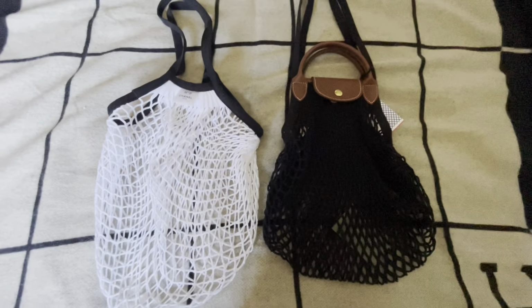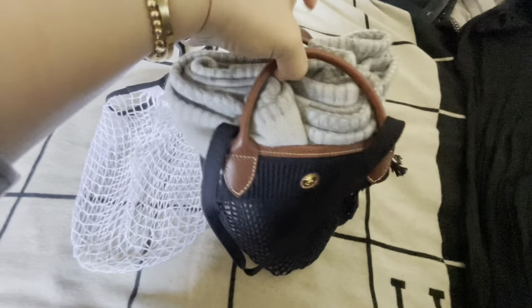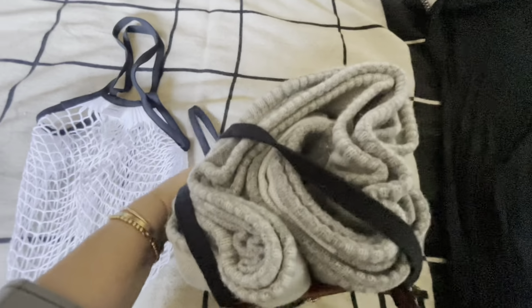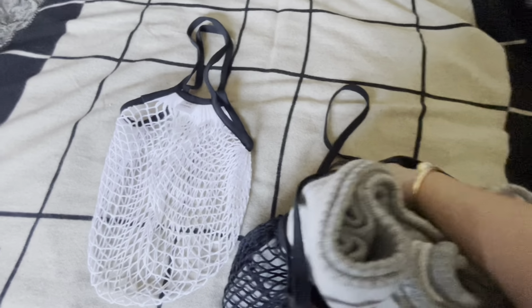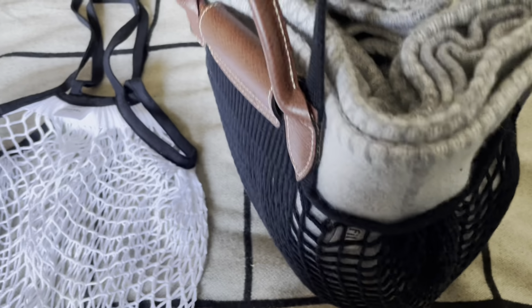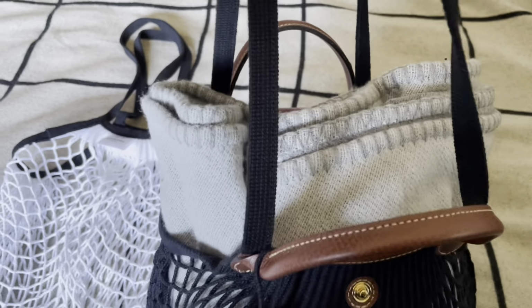So just to demonstrate, the blanket does fit in here, which I'm surprised. I really thought that it wouldn't, but then you can't really use these handles. So you could just use these, which is what you end up doing with the Chanel one. These become a bit obsolete if you use it in the same manner as this one. I think it is going to fit everything else. I am surprised that it does fit. So I definitely stand corrected, you guys. This one over here does fit everything that I had in the Chanel bag.